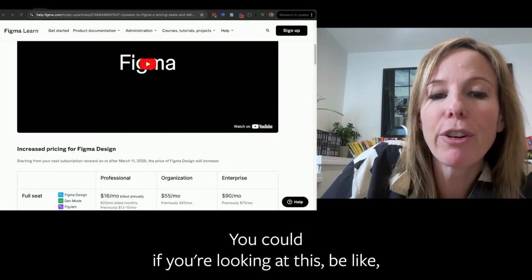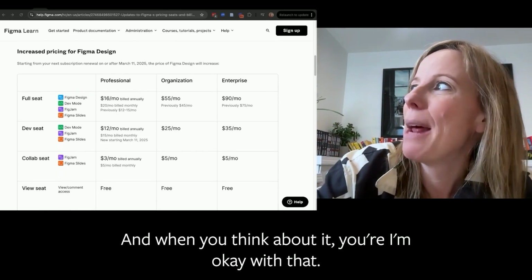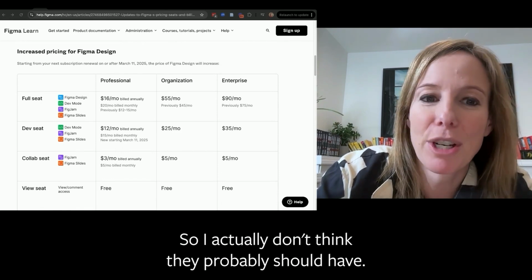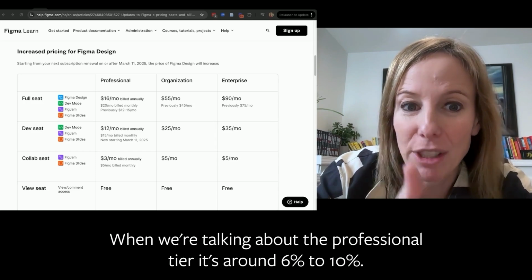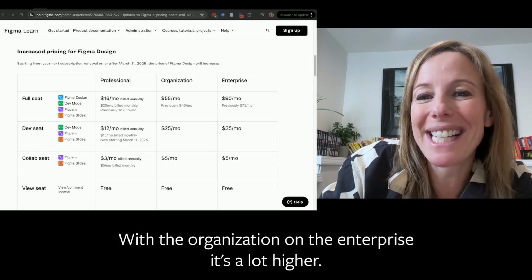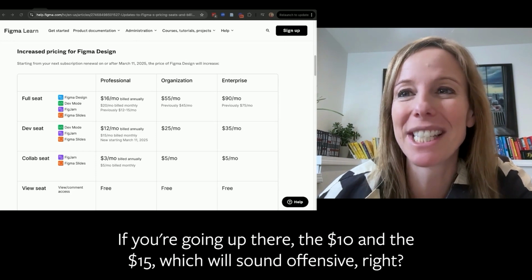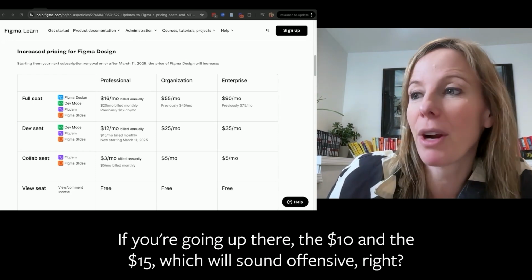You could, if you're looking at this, ask, what's the percentage increase? They're not being transparent about that. And when you think about it, I'm okay with that. I actually don't think they probably should have. The percentage increase is really reasonable when we're talking about the professional tier. It's around 6 to 10%. With the organizational and the enterprise, it's a lot higher. It's 20 to 29% if you're going up the $10 and the $15, which will sound offensive, right?